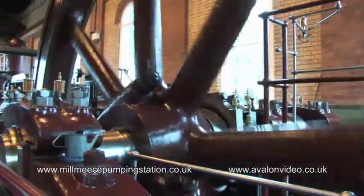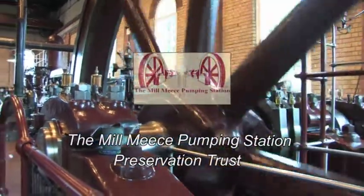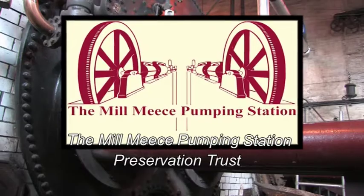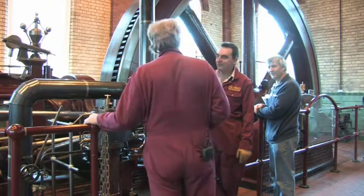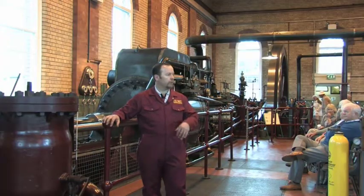And it's thanks to the members of the Milne Pumping Station Preservation Trust that the station still stands and the engines are still here for all to see. The boilers and engines themselves are kept in working order and are run and demonstrated by the volunteers of the Trust. Without them, this would just be a silent museum.